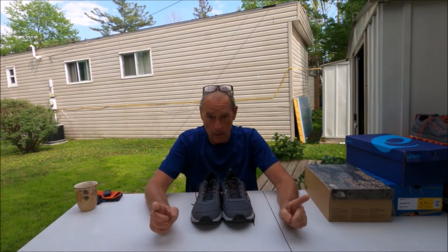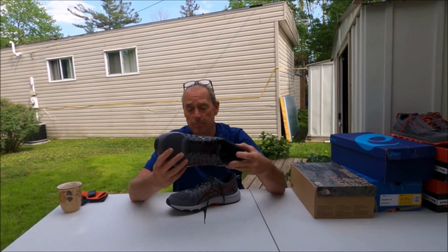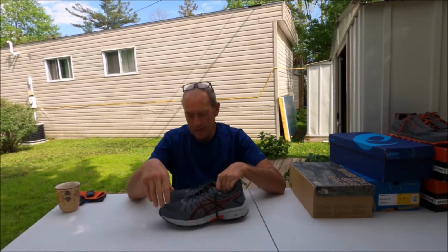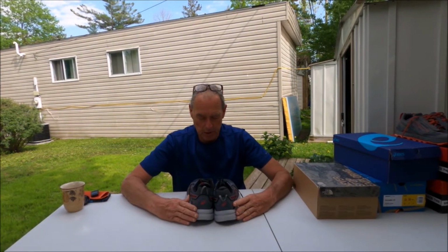Another shoe that I really, really like, and I mean really like: Asics Gel Venture 7s. This is a brand new pair. I think I've worn them maybe once just to make sure they fit and feel right. Very comfortable, very soft on the insole, great tread, reasonable amount of support and longevity. With a trail runner like this, you can do an 800 kilometer trail. Should be fine in this particular shoe.